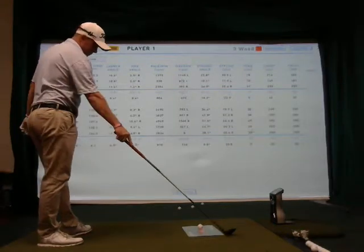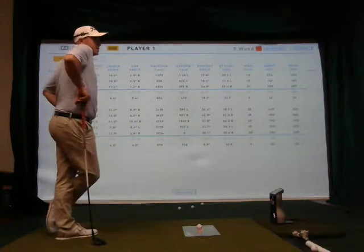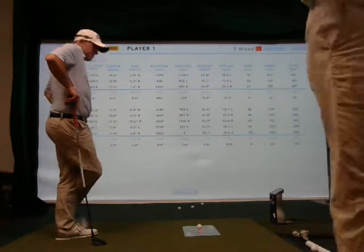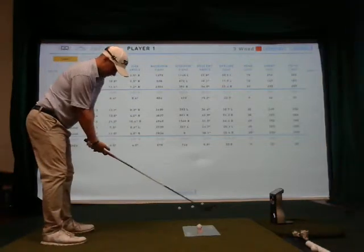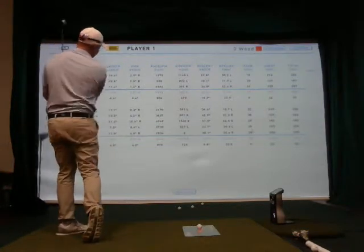All right, so we're going to say 3-wood. You carried it about 250 a couple times. So I'm going to log it at 250 right there. And let's move on to the driver.